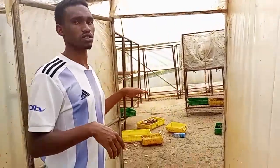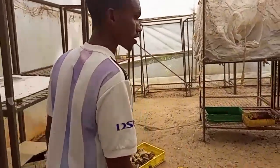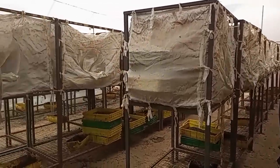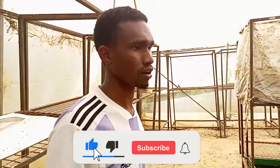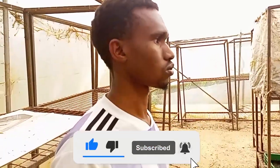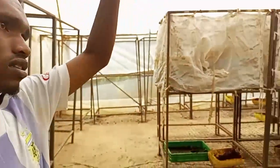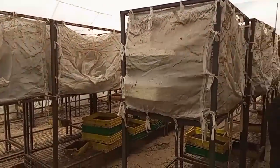So this is where we produce eggs. You can see we have cages where we contain the flies, and we put a smelly substrate to attract the flies, where they lay. We usually use blood and other substrates. So here is where we produce our eggs. From there, we take the eggs up to where I've shown you and incubate them. The cycle starts again.